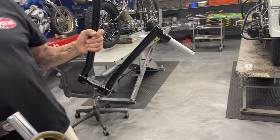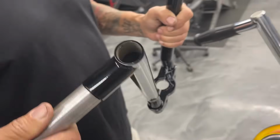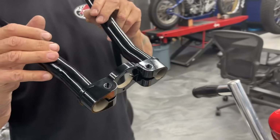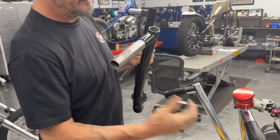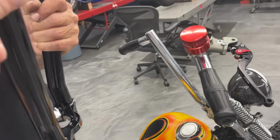Is it 1 inch tubing? No, these are 1.25 inches. Oh, inch and a quarter. Yeah, they have the internal throttle already installed. It'll come with the buttons. It'll come with grips, and they come with a triple tree for inline springers. I'm gonna have them soon for Hydroglides too and late model springers, but right now I have these. These are hard chrome, and you can feel this tubing is elliptical here. And at the end it's round.